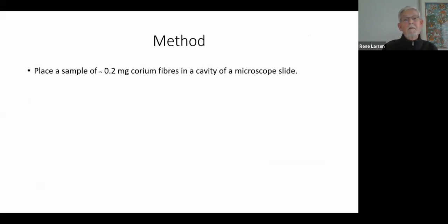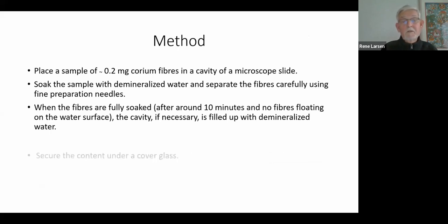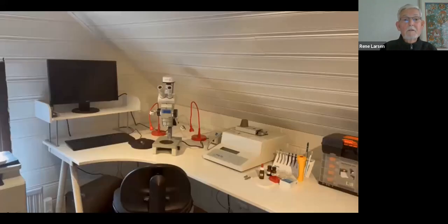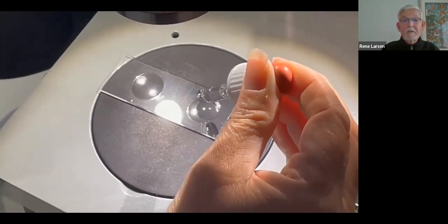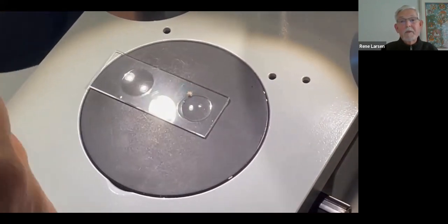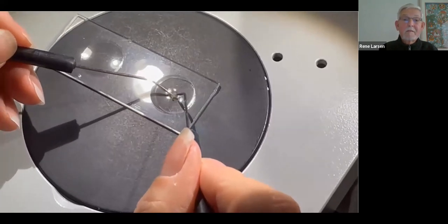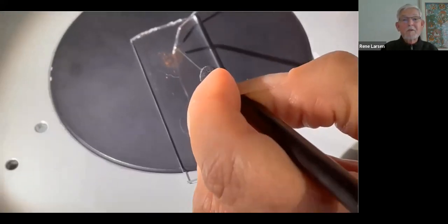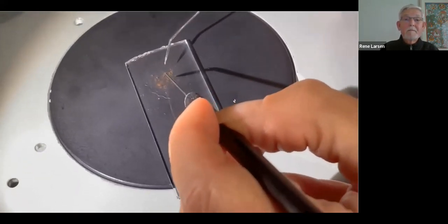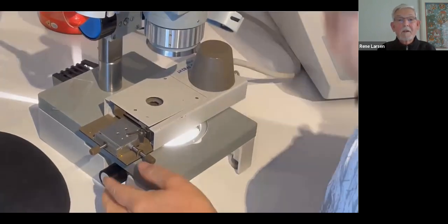And again, there's very little sample you need for doing the method. And you can use the same sample as, for instance, if you do the coherence test, you can transfer the fibers to the microscope slide and prepare them for the shrinkage process, as you see here. Also on the sample, or next to the sample. Dorte, my cooperator, is now trying very carefully to divide the fibers into individual fibers as much as possible. Nice. And when they are ready, you put on the cover slip.